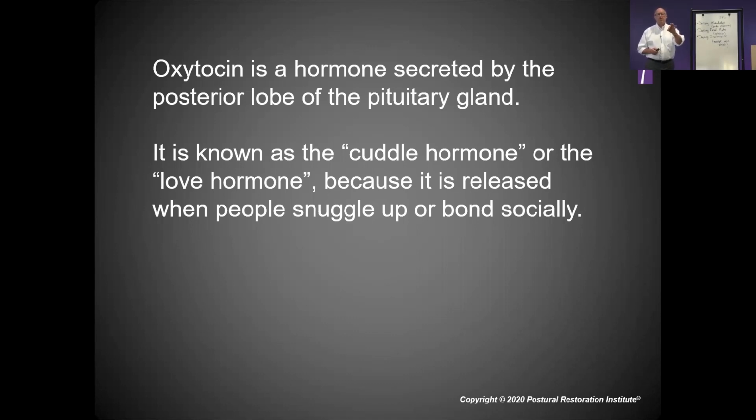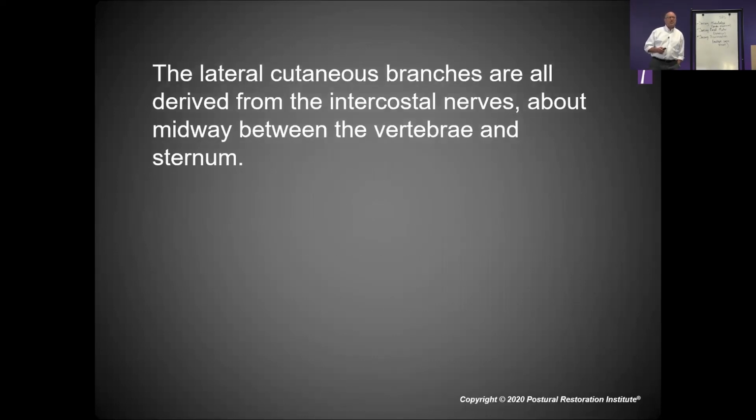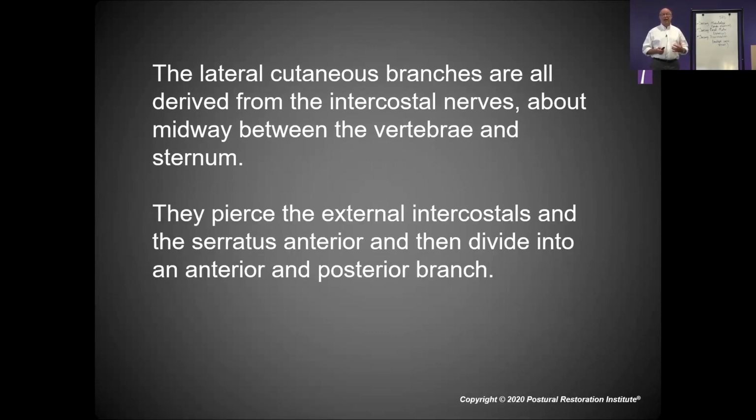It's an intercostal event. The lateral cutaneous branches are all derived from the intercostal nerves, about midway between the vertebrae and the sternum. Well, midway between the vertebrae and the sternum is right under your armpits. That's where activity is going to happen. That's the room where it's going to happen.